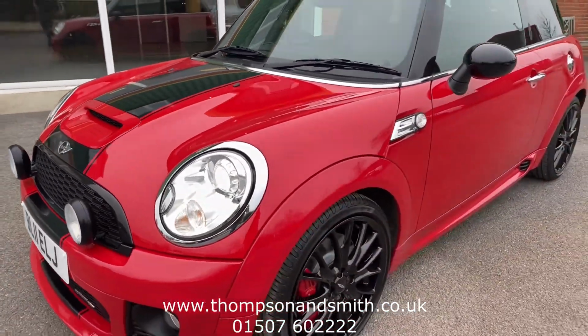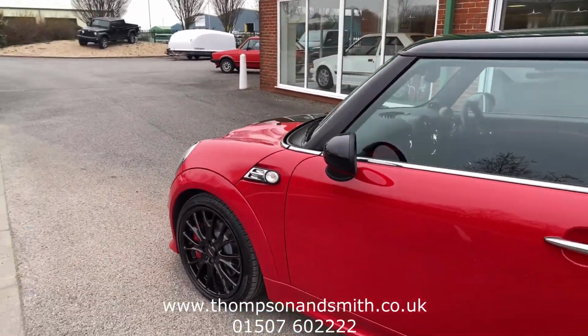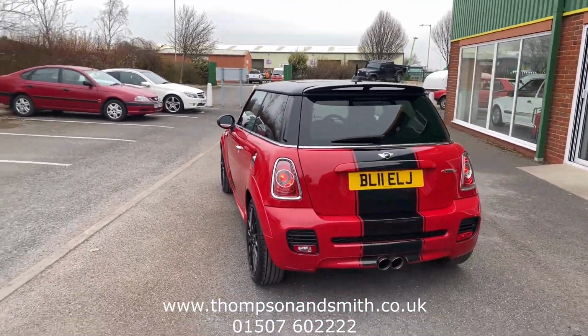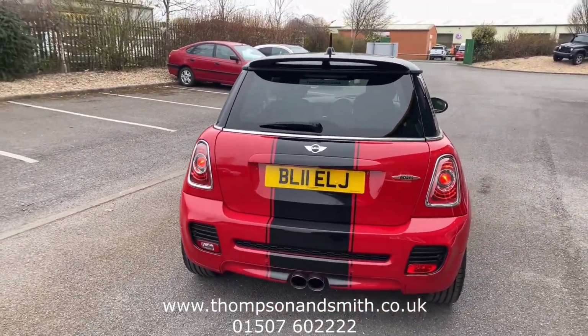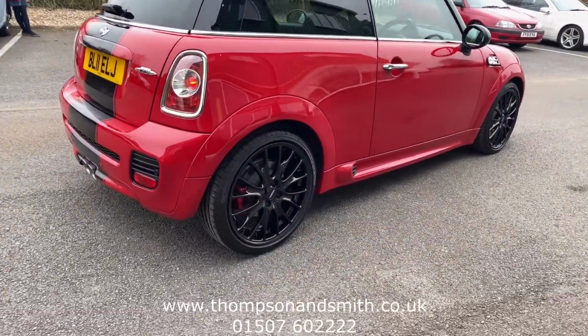Okay, as you walk around the car you'll see just how nice this low mileage car is. It's got a fabulous service history. Last service was done less than 3,000 miles ago with expenditure of around £2,000. This included all brakes. We've also got new or very near new Pirelli tyres fitted all around.